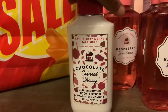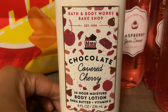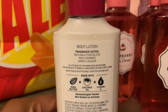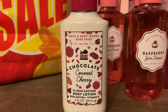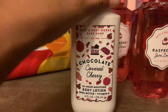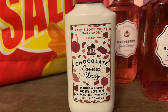I also picked up the chocolate covered cherry in the body lotion, and take a look at this packaging. Really cute. The scent notes are rich milk chocolate, red cherries, sweet liqueur. Now, this one in the lotion, you definitely pick up that sweet liqueur. It has like, oh, it's so good. It's a liqueur richness. And the cherry is definitely a milk chocolate cherry.